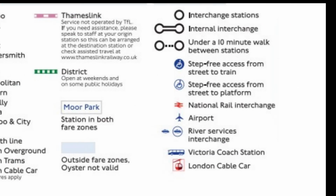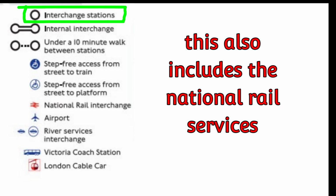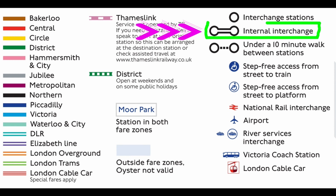This open circle refers to an interchange station. That means the station is served by more than one line, so you can change lines. And this can also include the national rail services. For example, here you can see at the Charing Cross station there's an open circle with the black and brown lines crossing over each other. That means if you're on the black Northern line, you can switch over to the brown Bakerloo line at Charing Cross and vice versa.